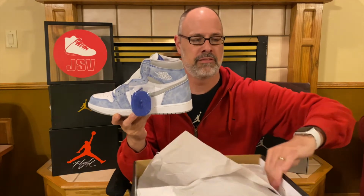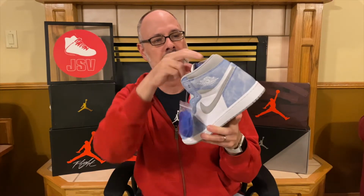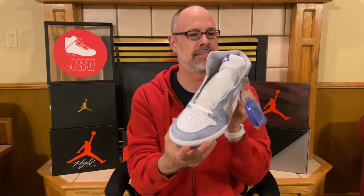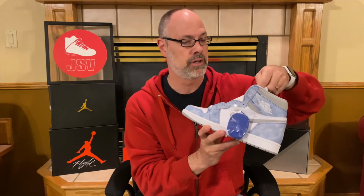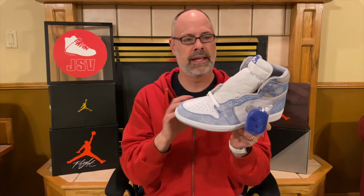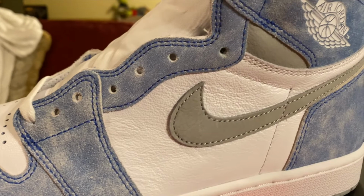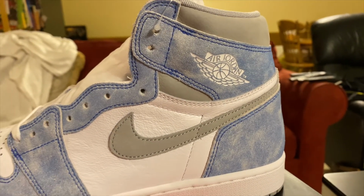Ooh, I believe it's even the OG high. So yeah, we're going back to making sure it's the OG high, but look at that. University Blues came out of the Air Jordan 1 a few weeks ago, a month ago, whatever. Hugely popular, but this seems to be the one that people are going after even more. People are excited about this Hyper Royal color. It is pretty cool. I liked it when I saw the pictures, and then when I saw these in person, ooh yeah, that looks really good. It's got this whitewash kind of blue. It's almost like a suede nubuck kind of thing going around the blue areas, and then it's white leather.